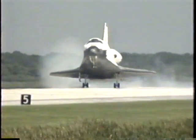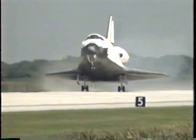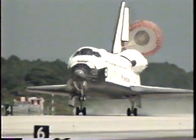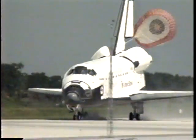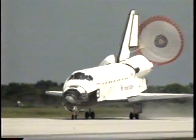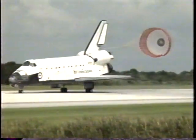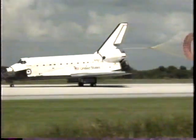Main gear touchdown. The drag chute being deployed by pilot Charlie Precourt, and nose gear touchdown. Atlantis rolling out on runway 15 at the Kennedy Space Center to complete a 4.1 million mile mission and the first docking with the Russian space station MIR.